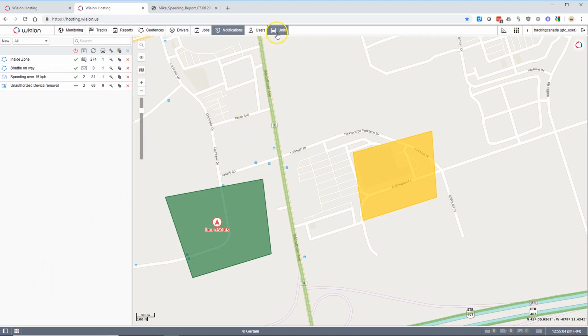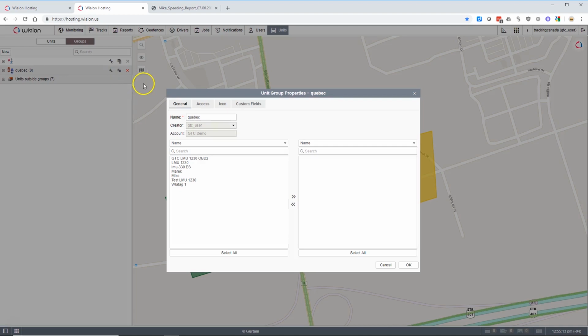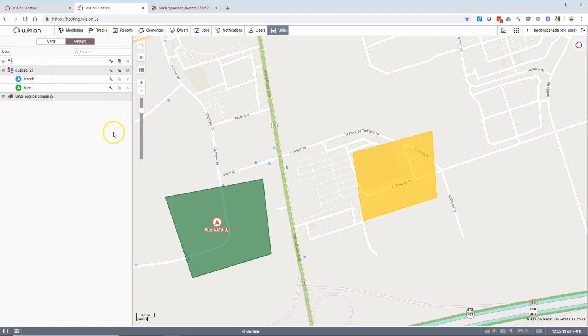This is basically a list of all the units that's available to you. We can also group them separately, so you can create groups. This is a Quebec group, so these vehicles are in Quebec. You can just add them to the groups very simply, and it'll group them on the units page.